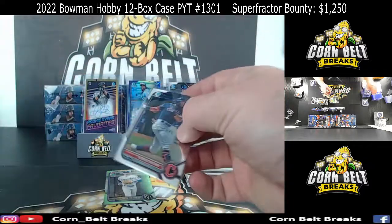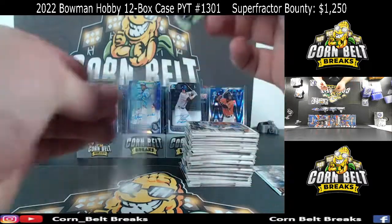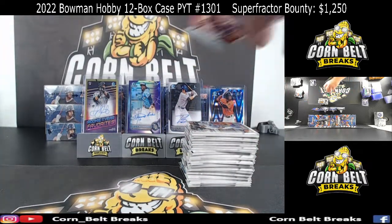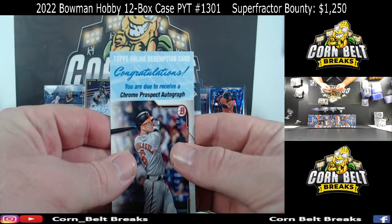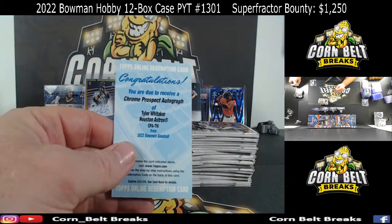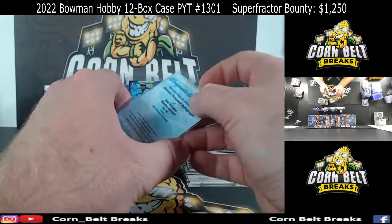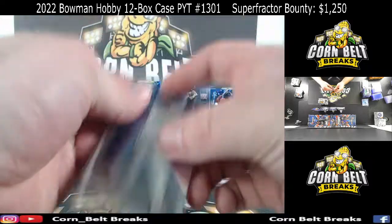Alright, let's go check out this redemption. Let's see what we got cooking in here. See if we got some numbered action. Alright, here we go. We've got Chrome Prospect Auto, base auto of Tyler Whitaker for the Stros. Such a weird one. Base autos, redemptions, colors, and everything else are all in here. Very interesting redemption there.